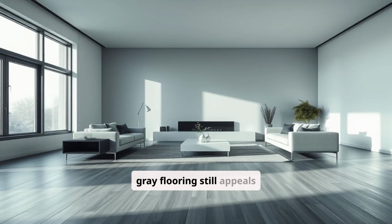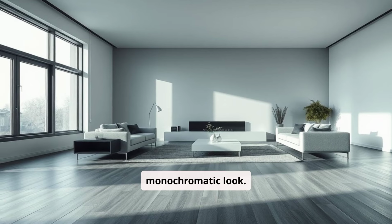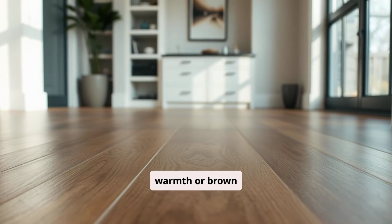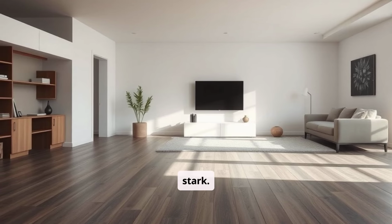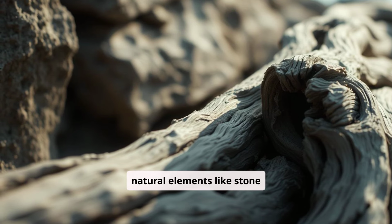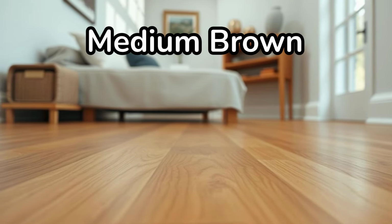Cool gray flooring still appeals in ultra-modern or industrial-style homes, especially when homeowners want a sleek, monochromatic look. In 2025, however, the gray tones that are still in style often have a hint of warmth or brown undertone, softening the cooler appearance and making the floor feel less stark. The trend is shifting away from flat, ashy grays to more nuanced shades that evoke natural elements like stone and weathered driftwood. 7. Medium brown tones offer timeless balance.